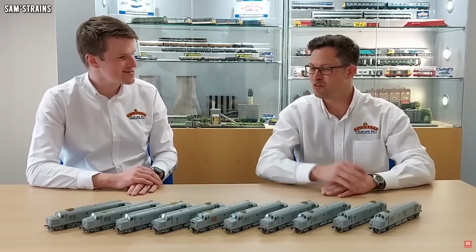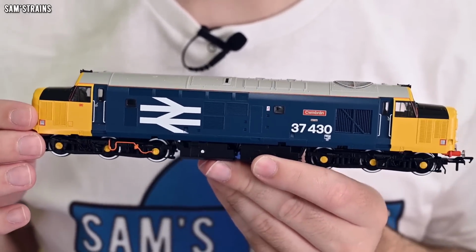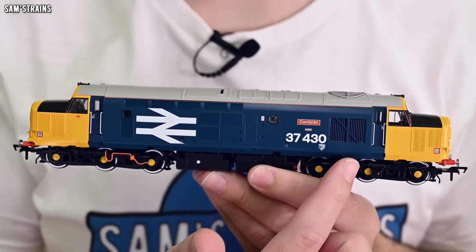The next update comes from Bachmann, who have just had an incredibly busy month. The first thing was a surprise announcement of an all-new Class 37 locomotive. And not only that, but they released the model straight away. And here's one right now. Incredible models, I have to say. The level of detail is absolutely fantastic.